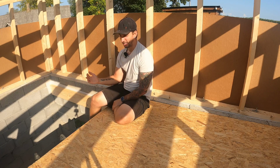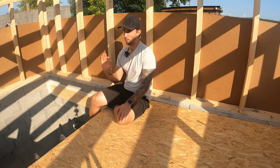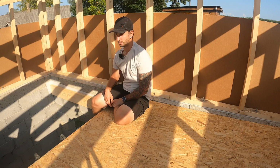As you usually know, if you do concrete, it's gonna be raining. It's a better predictor of weather than the people who are getting paid for that. So yeah, as you might see, I've already built most of the stuff here.